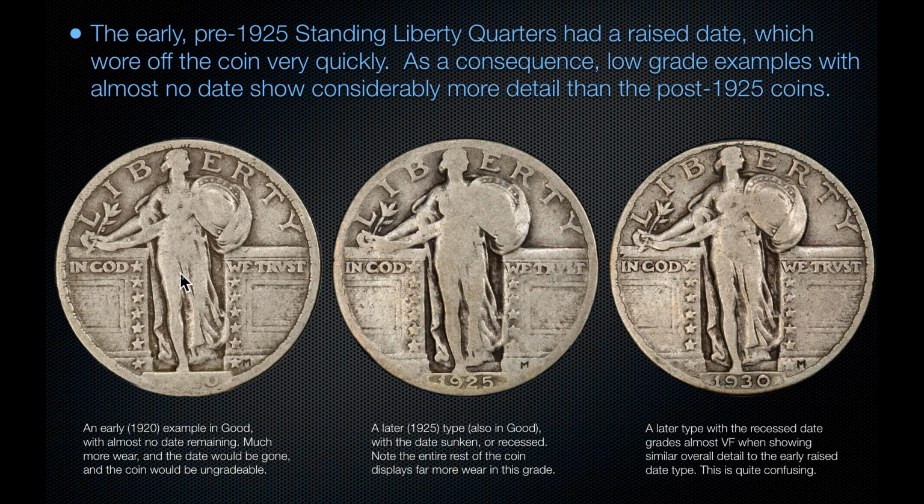So if your first reaction to this is that's very confusing, the answer is yes, it really is. Normally this coin should really grade fine to very fine if you're grading it as a whole coin. But you could not go 3 or 4 grades below this and still have a visible date. And a date is essential for PCGS to grade a coin. So these are what we would call difficult.